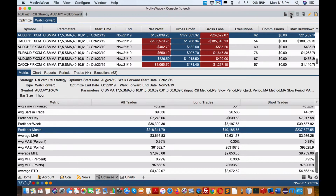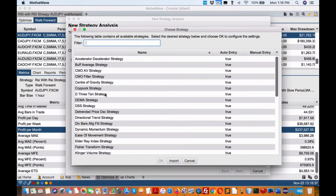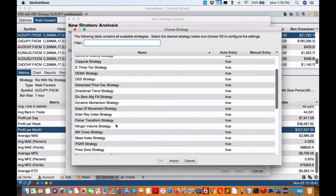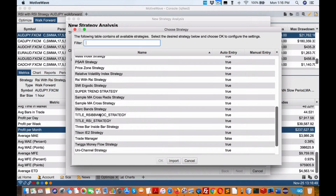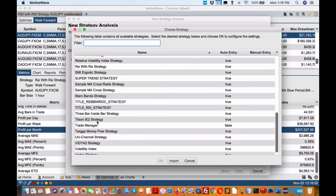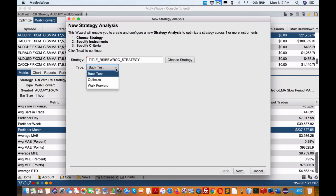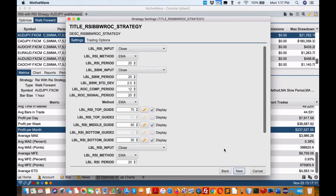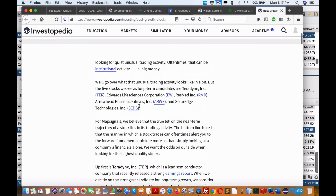Okay, so what strategy should I use? What do we have here? So we have accelerator, decelerator, dynamic momentum, mass PSR AR, relative volatility, super trend strategy. Well, let me try out my little guy, RSI, BBW, ROC, and we'll plug these in. Okay, let's do a back test first on some of these puppies. We'll do daily data.